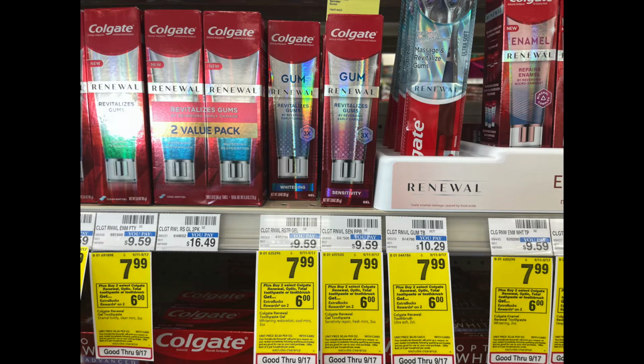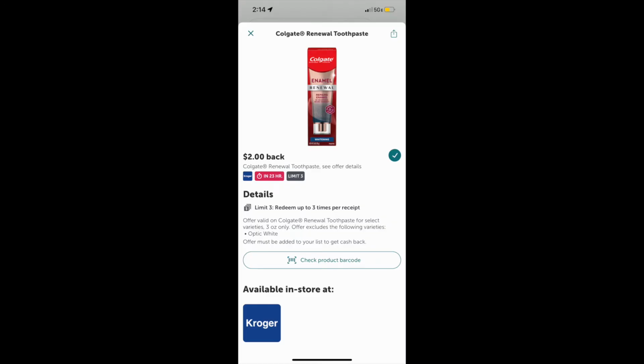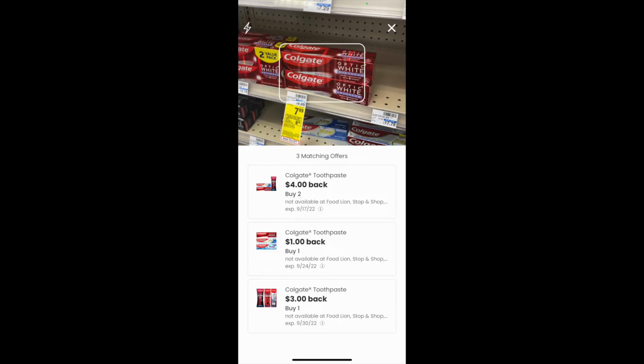Then with the extra care bucks, there is $6 you'll be getting back in extra care bucks when you buy both of these products. Then on IBOTTA, there are $2 back for each one of these Colgate Gum Renewal. So that's going to be $4 back on IBOTTA when you have the Colgate Gum Renewal. With all of that being said, you're going to have a moneymaker of $3.02. So far we have, with all this Colgate products, a moneymaker of $3.04.